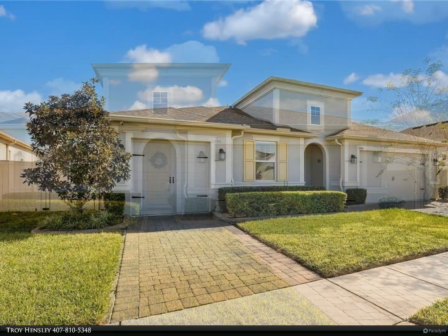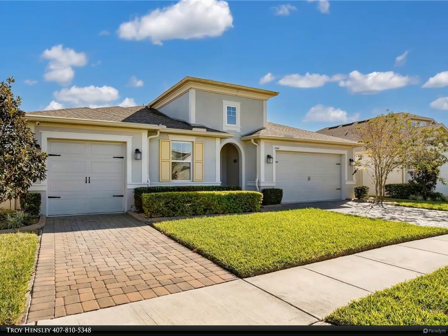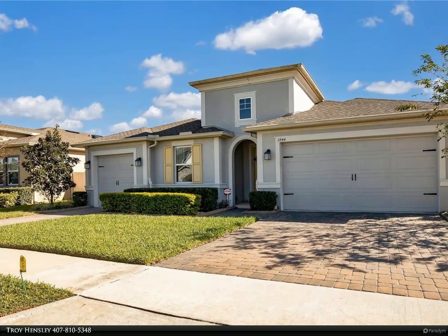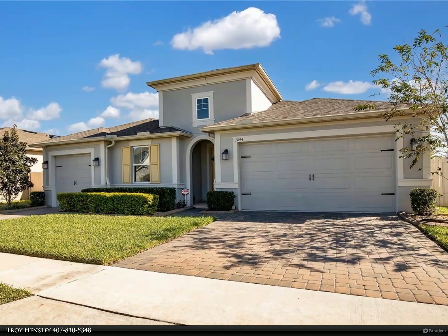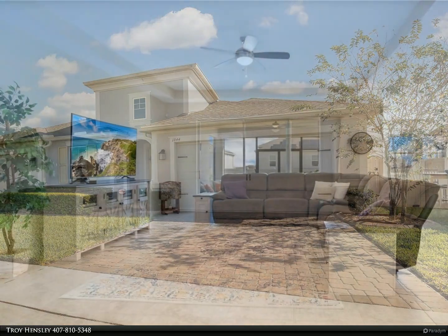Welcome to Arden Park, one of the most picturesque communities on the west side of Orange County. This residence boasts an impressive exterior with a three-car garage, a meticulously paved driveway, and a fenced backyard equipped with sprinkler systems for both the front and backyards.